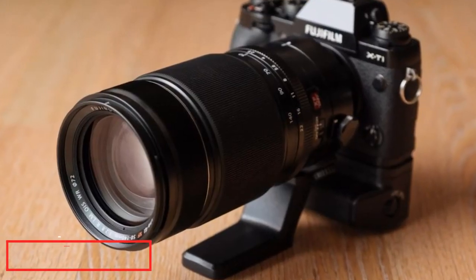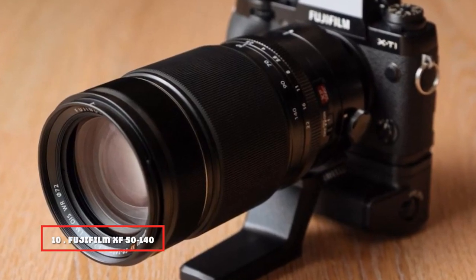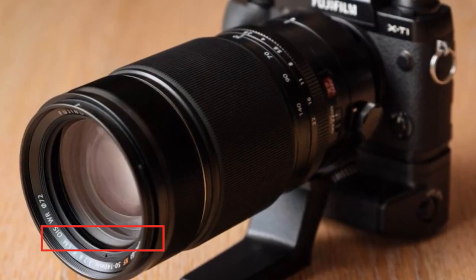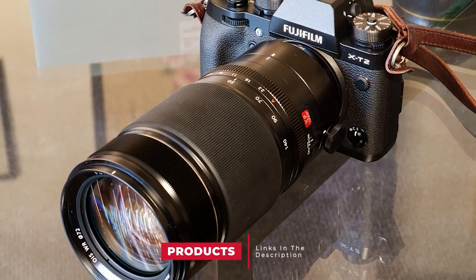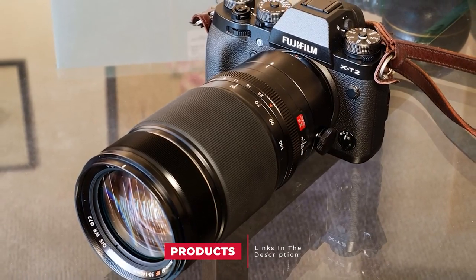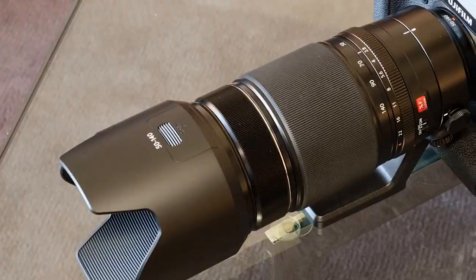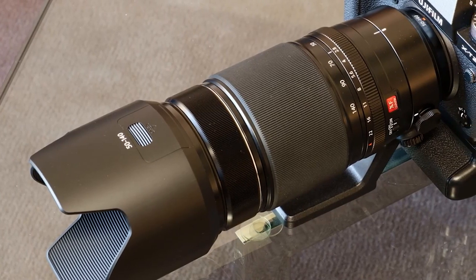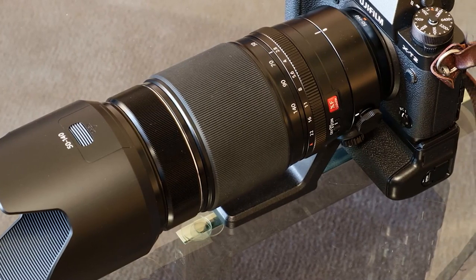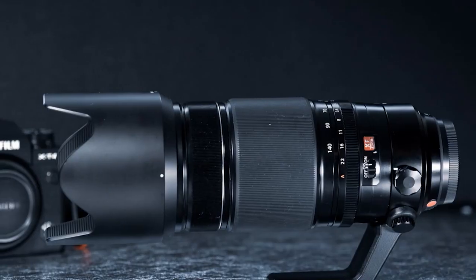Finally, the number 10 position is dominated by Fujifilm XF 50-140mm f/2.8 R LM OIS WR. The Fujifilm XF 50-140mm f/2.8 R LM OIS WR is quite pricey but well worth the expense. The barrel is weatherized in 20 places to provide constant protection from dust and water splashes. The lens will operate normally even in conditions as cold as 14°F, -10°C.